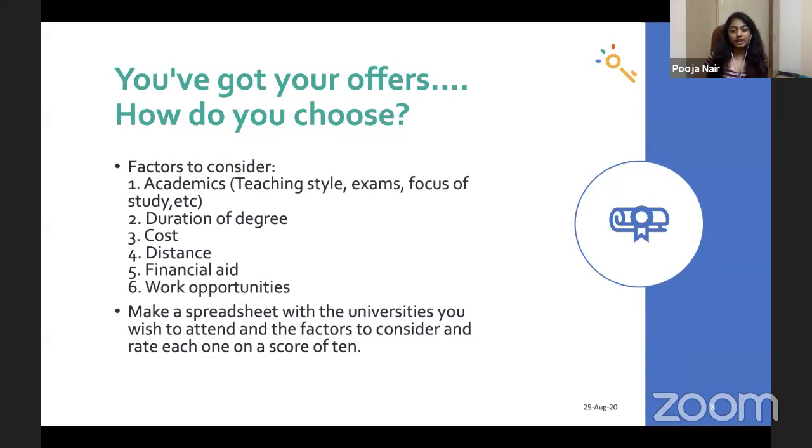However, the UK is not as keen on giving aid, especially merit-based aid. I don't even think they give it to international students, but I'm not sure. And even financial aid is only given if you're extremely in need of it.